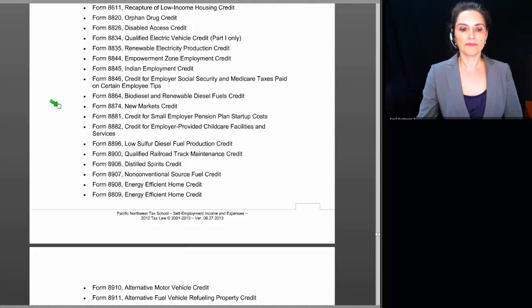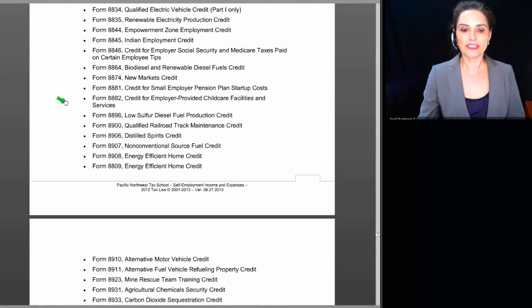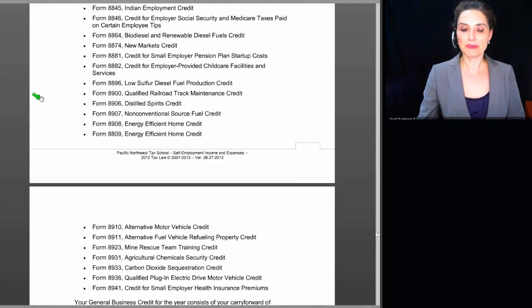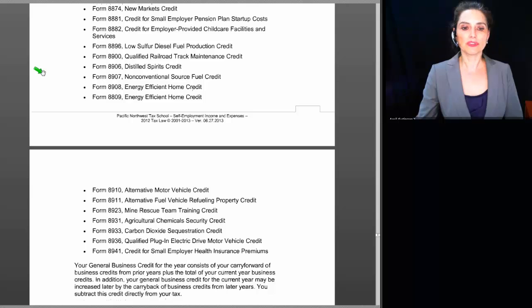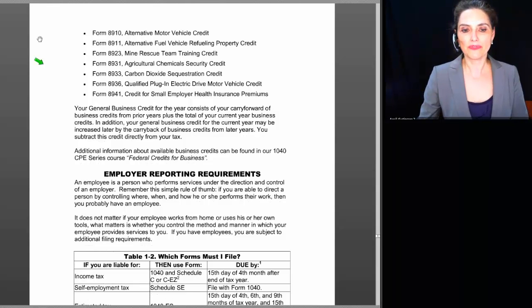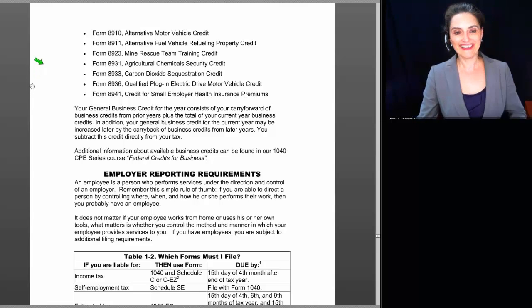the new markets credit, the credit for employer pension plan startup costs, the credit for employer-provided child care facilities and services, the low-sulfur diesel fuel production credit, the qualified railroad track maintenance credit, the distilled spirits credit, the non-conventional source fuel credit, the energy-efficient home credit. There's two different methods of that one. Then we've got the alternative motor vehicle credit, the alternative vehicle refueling property credit, the mine rescue team training credit, the agricultural chemicals security credit, the carbon dioxide sequestration credit, the qualified plug-in electric drive motor credit, and finally, the credit for small employer health insurance premiums.